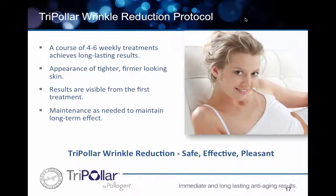So how do we do it? What's the clinical protocol in the office? It's a course of 4 to 6 weekly treatments. Frankly, sometimes people come in every other week. Ideally, we try to get them in weekly, but it's 4 to 6 treatments to get the ultimate result, and they get that appearance of tighter, firmer-looking skin. As I said, they see results right away, but nothing is permanent. We age whether we like it or not. And I tell people you have to expect to do the 4 to 6 weekly treatments and expect to come in once a year for some touch-ups as they continue to age. Next.